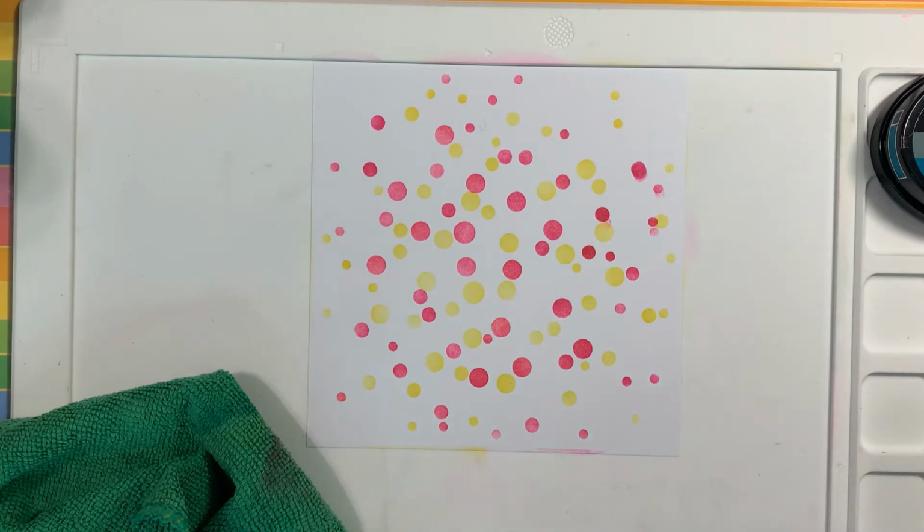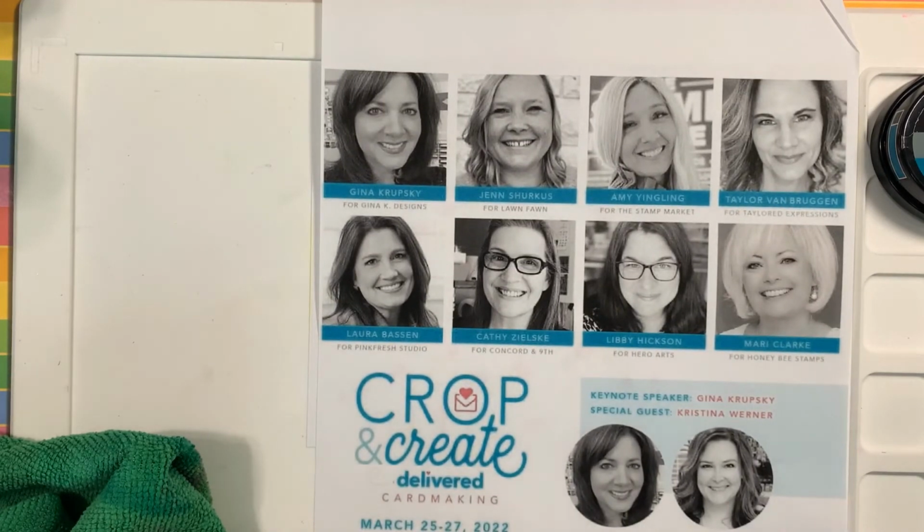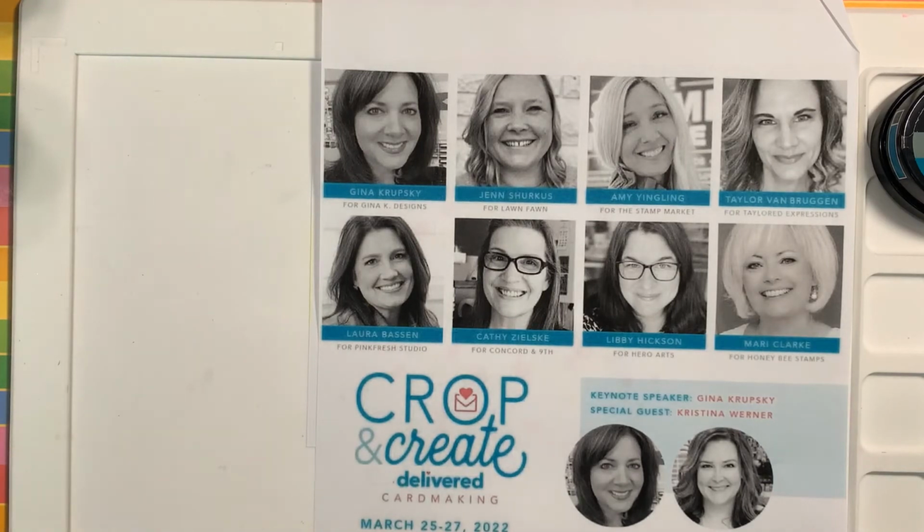While I'm cleaning this, I'll show you this. It's not really clear, but the event, Crop and Create Delivered this time, had classes taught by Gina Krupsey, Gina K for Gina K Designs, Jen Shirkus for Lawn Fawn, Amy Yingling from the Stamp Market, and Taylor Van Bruggen from Tailored Expressions, Laura Bassin for Pink Fresh Studios, Kathy Zelsky for Concord and 9th, Libby Hickson for Hero Arts, and Mary Clark for Honeybee. And those were our 8 main classes. And like I said, they lasted about an hour and a half each.